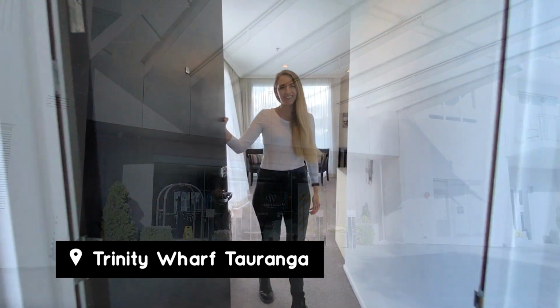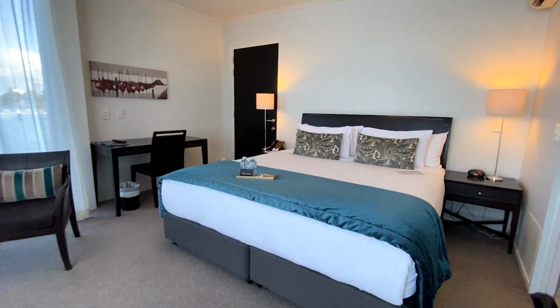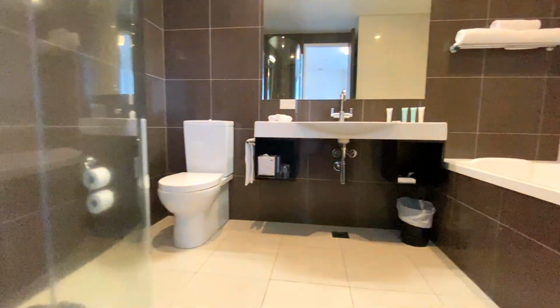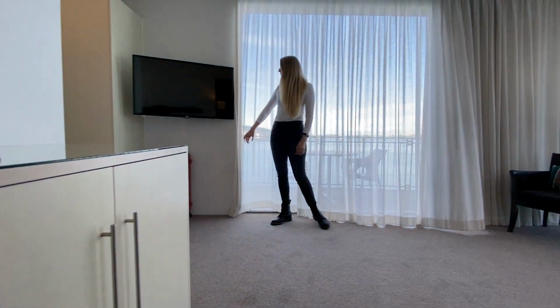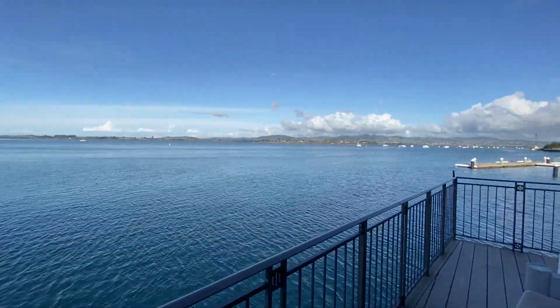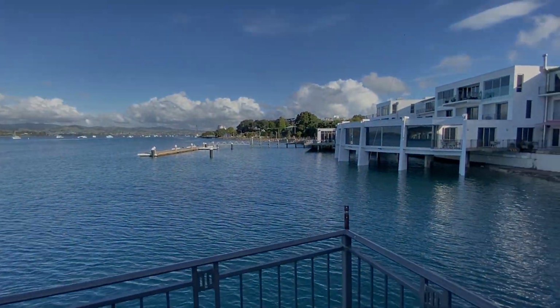Now into the room, and it opens up with plenty of space and lots of places to sit and a really big, comfortable bed. In the bathroom, we have a separate shower and an awesome spa bath, perfect for relaxing. A mini fridge, a big screen television, and some storage space. Then out here onto this amazing deck with the best views over the harbour. Perfect for relaxing with a glass of wine or two and enjoying the day as it comes to a close.